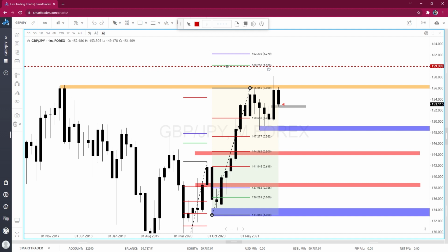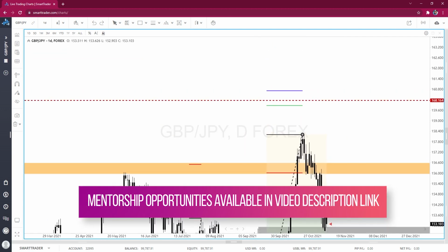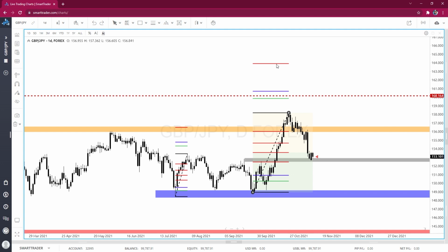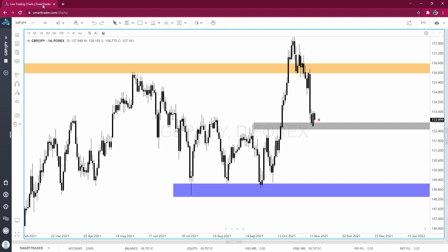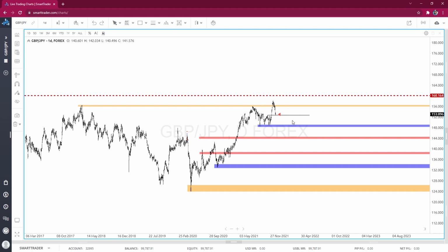So now I'm going to move this because this zone is a matching extension between 160 and 162. So let me see what that looks like on the lower time frame, daily. So we're in this 61.8 zone. 164. No. All right, let me get rid of this. Because we've been on a down move for a minute. And overall, big picture, I honestly believe we're about to see price continue to dip.